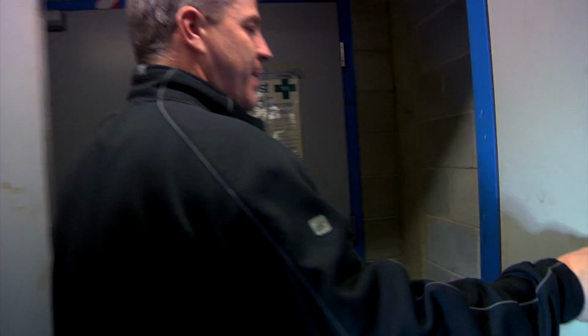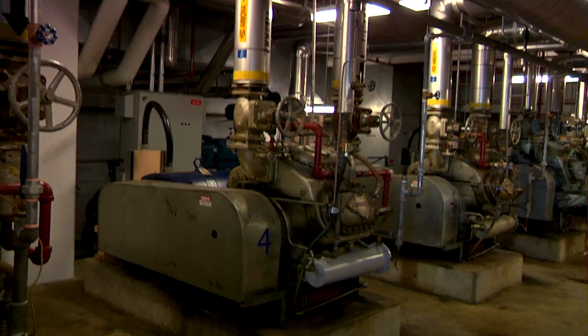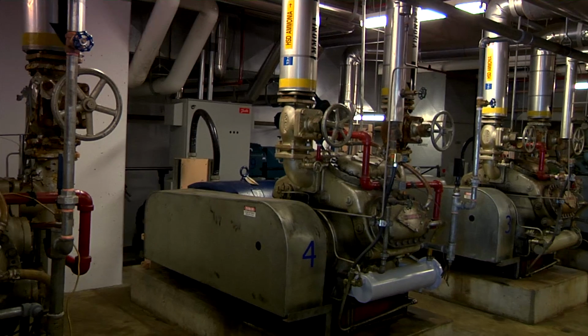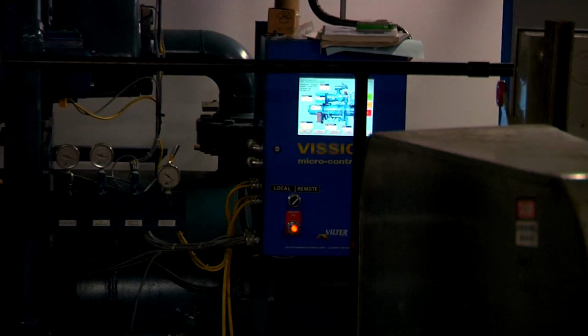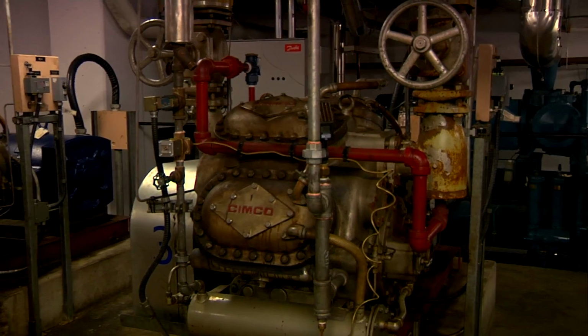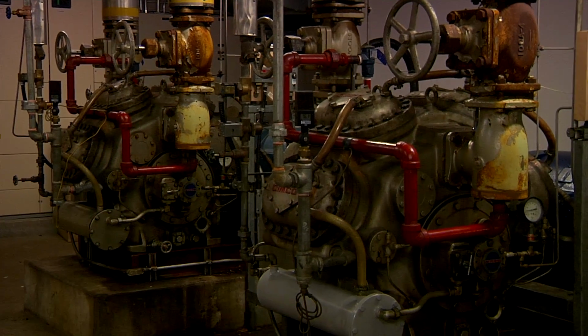This is our compressor room, our plant room. This is where all the cooling takes place in the building. It's actually pretty quiet in here right now. We don't have a lot of draw on the rinks. They're not calling for any cooling, so everything's kind of quiet right now.